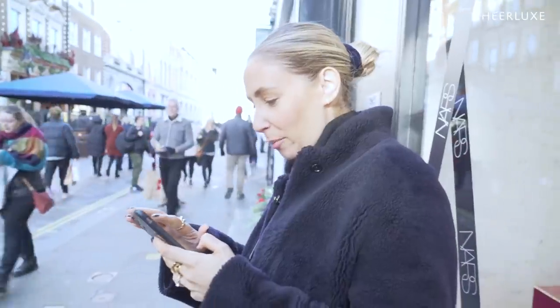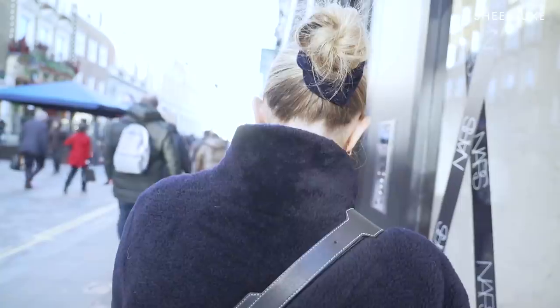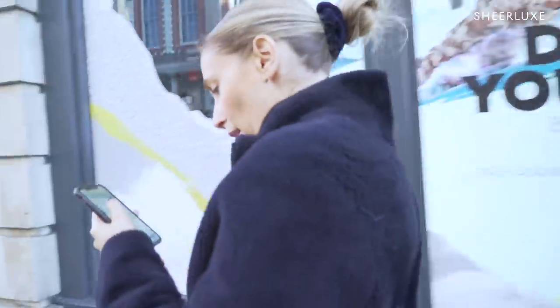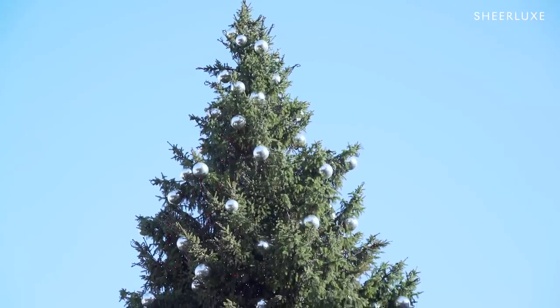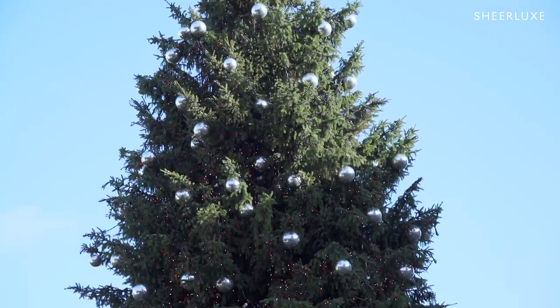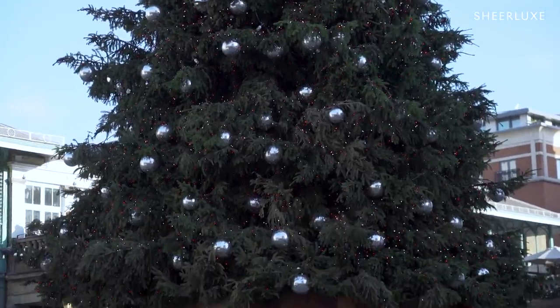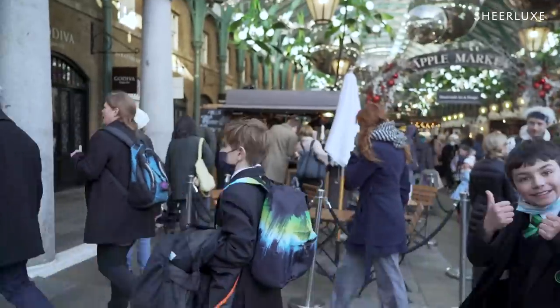Where is Strathberry? It's going to give you somewhere random in the UK, isn't it? It's 253 feet away. This way. Onward. I think it's actually in the Market. Should we take a moment to admire the tree? Nowhere in London feels more festive than Covent Garden. Isn't that amazing? You really can't beat it. I'm so up for Christmas this year. We'll do Strathberry, but then I think we get a mulled wine.